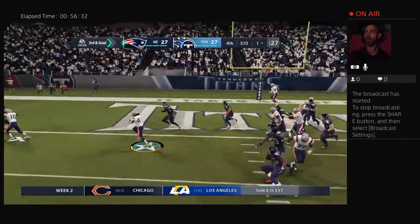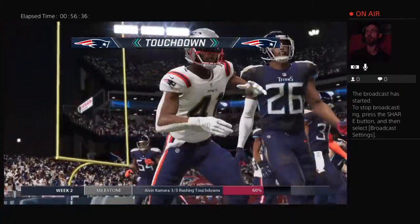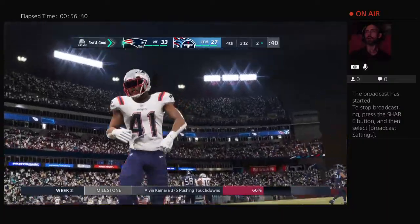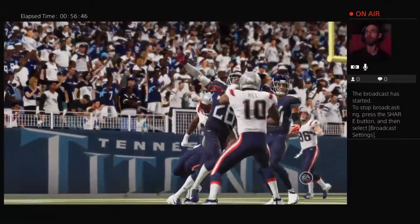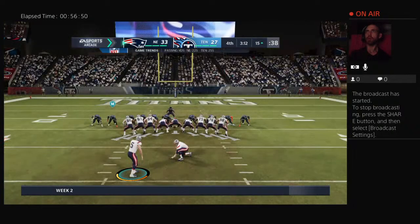They'll try to run it in. It's Kamara. Touchdown, New England. Alvin Kamara with his 2nd touchdown of the game, 4th of the year. And the Patriots have moved out in front. He had the option to hand that football off. I think it's safe to say that he made the right decision. That was a heck of a run.